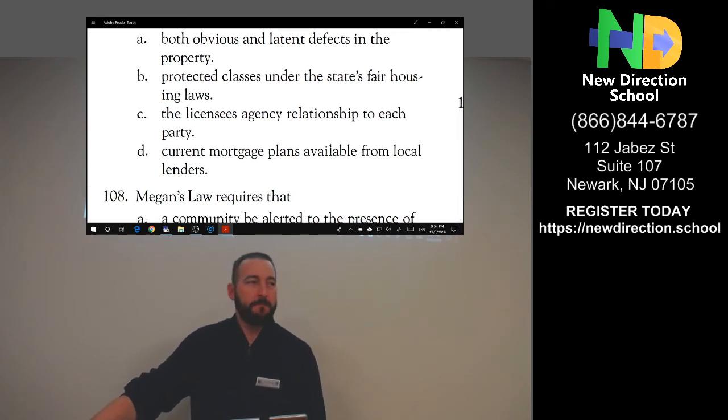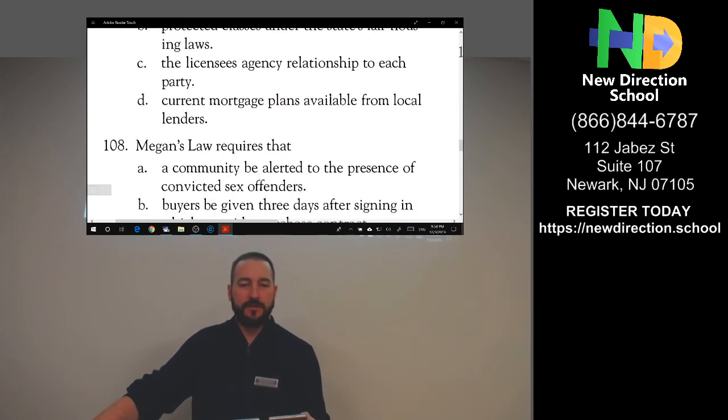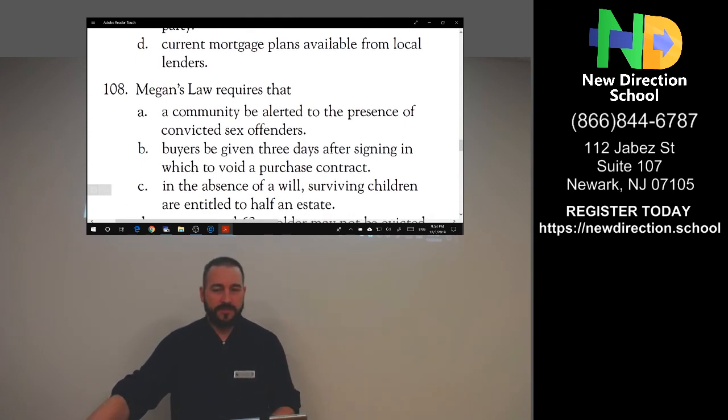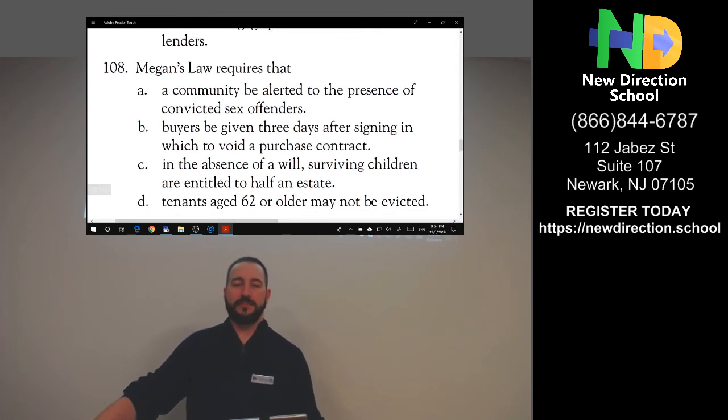108. Megan's Law requires that a community be alerted to the presence of convicted sex offenders; buyers be given 3 days after signing in which to void the purchase contract; in the absence of a will, surviving children are entitled to half an estate; or tenants age 62 or older may not be evicted. Correct answer for 108 is A. Sex offenders, right away. Megan's Law, easy.